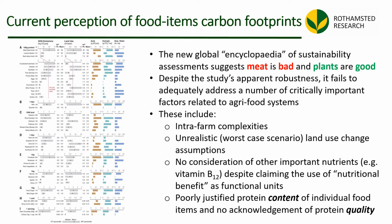But despite the study's apparent robustness, it fails to adequately assess a number of critically important factors related to agri-food systems. These include intra-farm complexities. So if you think of how even on a single individual farm, different animals may perform differently to others, which would affect the carbon footprint of those animals or the products that they produce. Unrealistic or worst case scenario land use change assumptions. So by this we mean assuming that all the soy being consumed by livestock in the studies under consideration are coming from deforested areas of South America.